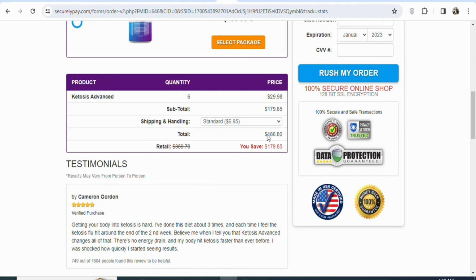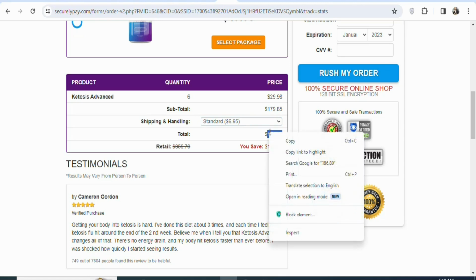You can see this is the total cost of the product, $186.80. It depends on the shipping and handling method that your potential customers will choose. If they choose rush, the price is going to increase. If they choose standard, the price is going to be $186.80. So we are going to be using the $186.